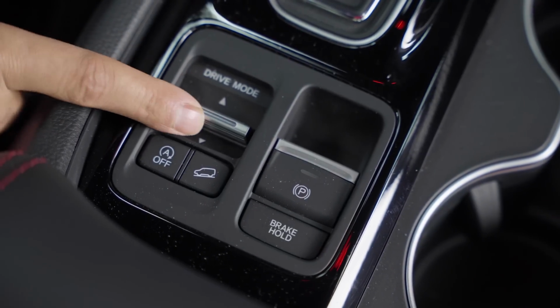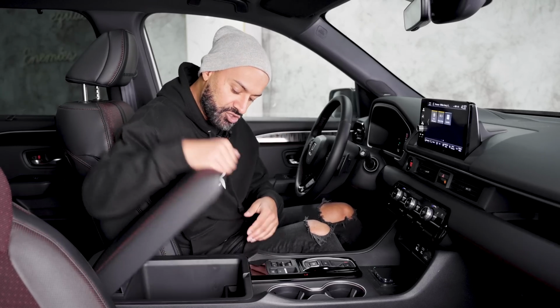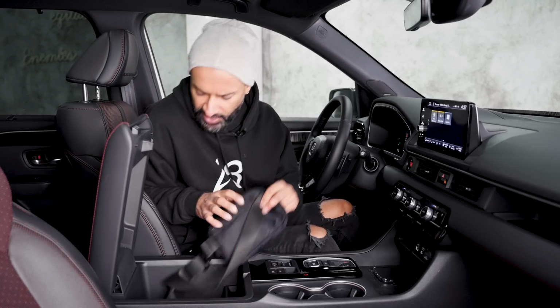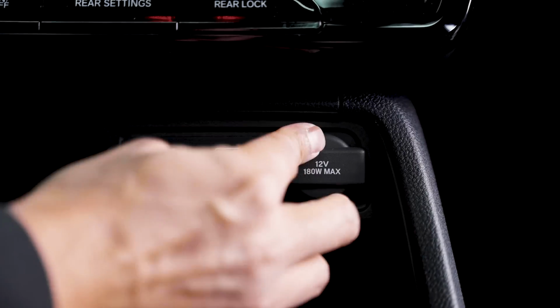All right, let's check out the storage compartment in the center console. It does have a decent padding for your elbow so it doesn't get too beat up. It is pretty deep. I've got about 4 different man purses in there, and a pen holder right there. And then as far as charging ports, there's nothing in here. It is all up top.